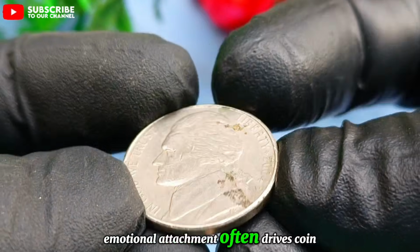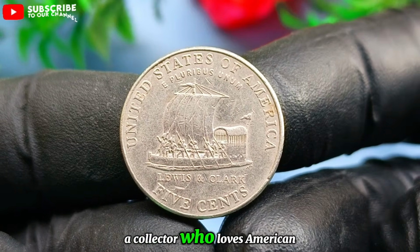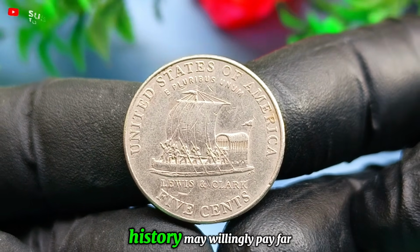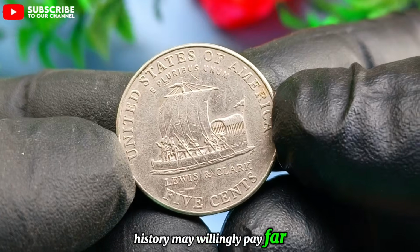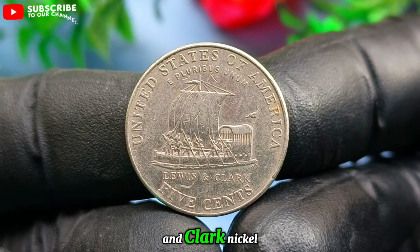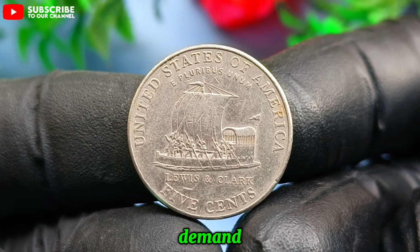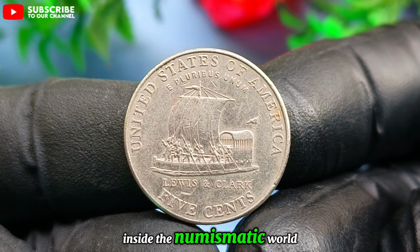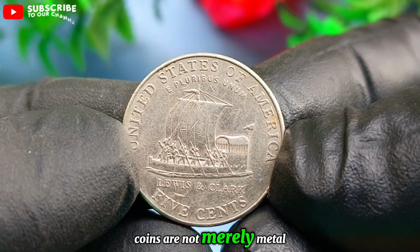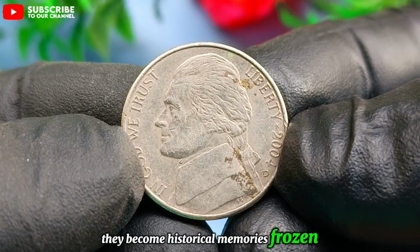Emotional attachment often drives coin prices beyond logic. A collector who loves American exploration history may willingly pay far above market averages for a beautifully preserved Lewis and Clark nickel. Human emotion creates powerful financial demand inside the numismatic world. Coins are not merely metal discs. They become historical memories frozen in time.